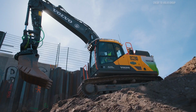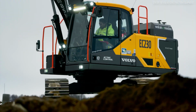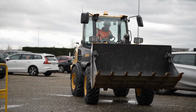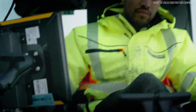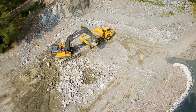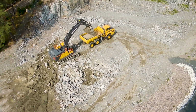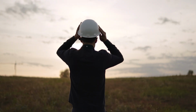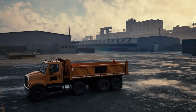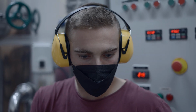But here's the question keeping industry leaders awake. What happens to the millions of construction workers whose jobs depend on operating these machines? Electric autonomous construction equipment doesn't just change how work gets done. It eliminates entire job categories. An autonomous hauler doesn't need an operator, maintenance crew, or supervisor for routine operations.